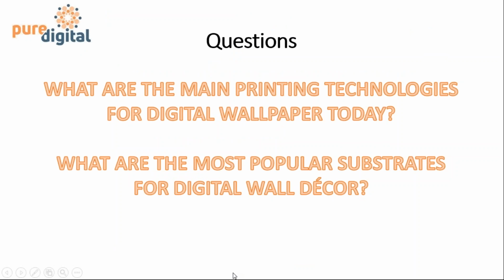So what are the main printing technologies for digital wallpaper today? Obviously, we've been mainly talking about inkjet, but is that the only technology? There are other digital technologies for wallpaper, aren't there? Well, we see Xeikon, which is Toner. That's quite significant, I think. Yeah, quite a significant player in the industry. So that's a different technology, but still digital.